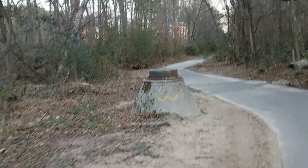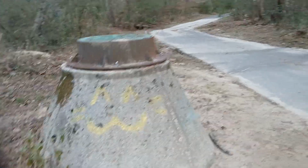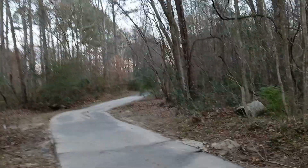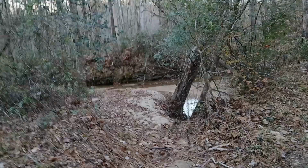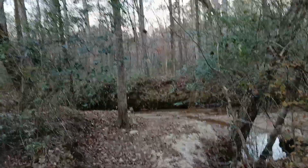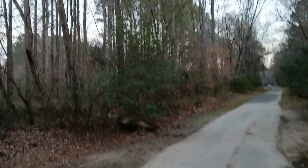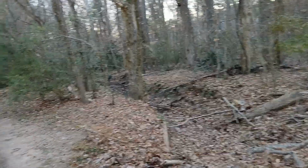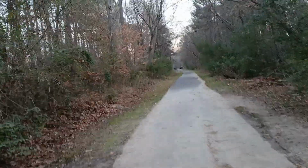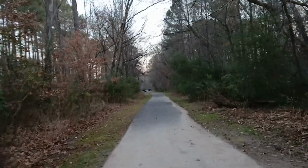This is the one with the cat face. Isn't that beautiful? And no, I didn't put it there. Or if I did, I wouldn't admit it. There's another little stream right here. Further ahead is the road.